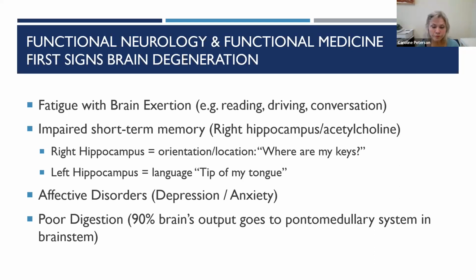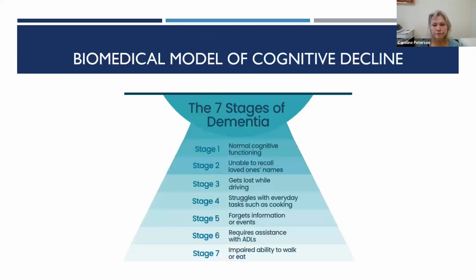The other thing that is an early sign is poor digestion. So whether that's diarrhea, irregular stools, constipation, GERD, if it's, oh, my food is so heavy, things like that. Those are all early signs that the brain is not functioning up to par. And of course, in the biomedical model, you're still normal. You can still remember your loved ones' names.